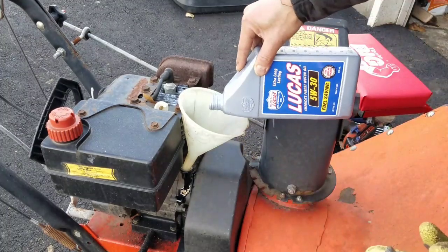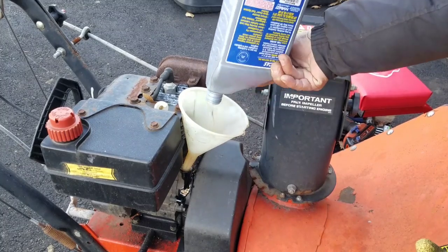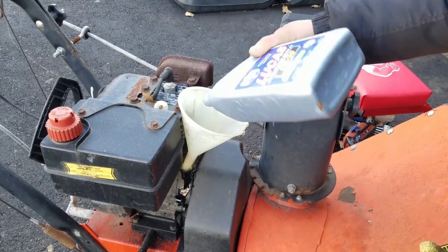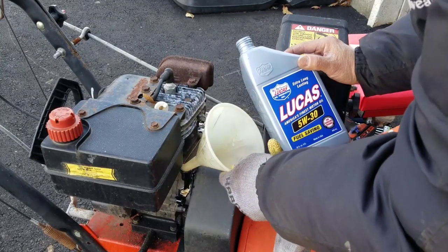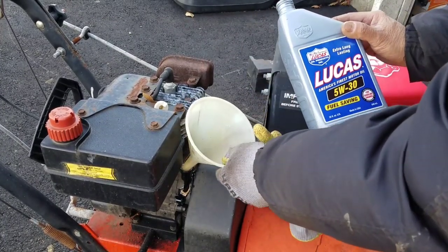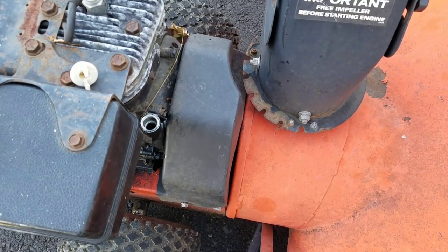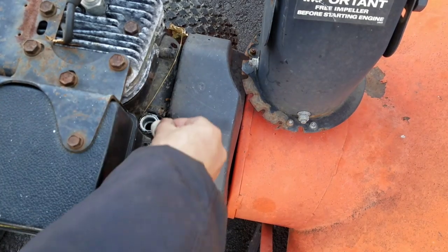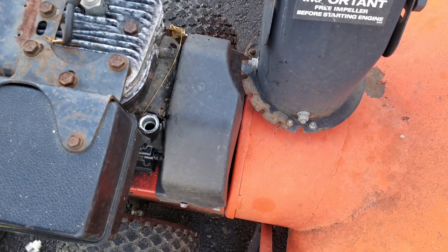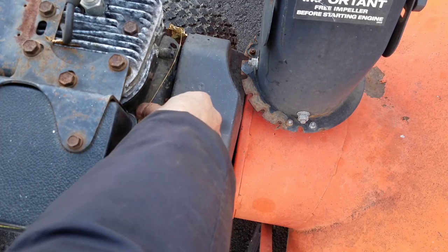Damn, this takes a lot of oil. I had about half a quart. I'm just going to pour the whole thing in there. Still not all the way to the top. You know what? Half a quart in there, that's pretty good. I can at least see the top of the oil now, so it's good enough to just test. If this all works out and this actually runs, I'll fill it to the rim.